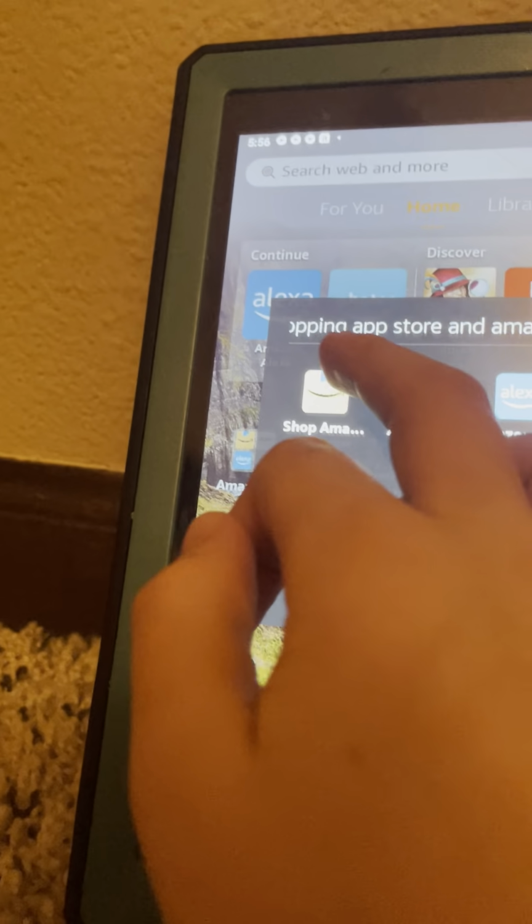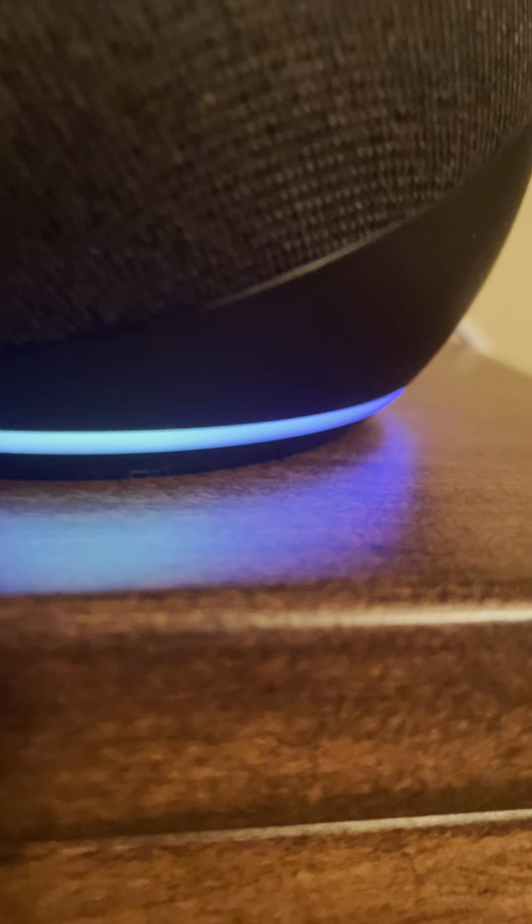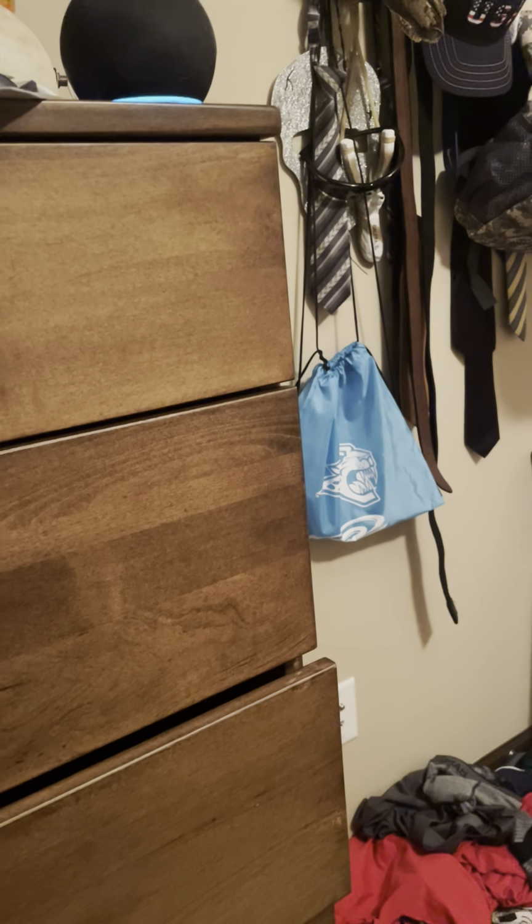Amazon Shopping, App Store, and Amazon. Oh. Speaking of Amazon Echo, I got another one over here. She's 5th gen. Don't mind all this mess, my VR headset that's just randomly laying there. I play that all the time. Why are there socks on my thing? They're supposed to be in the drawer. Hey, Alexa! Play Rockin' Heads. Stop. So, yeah.